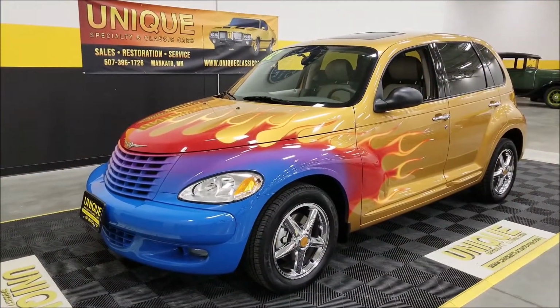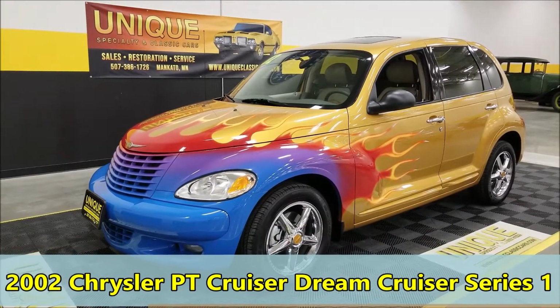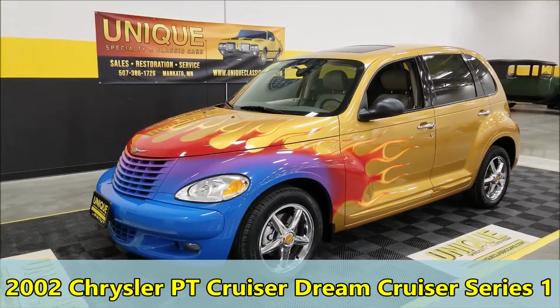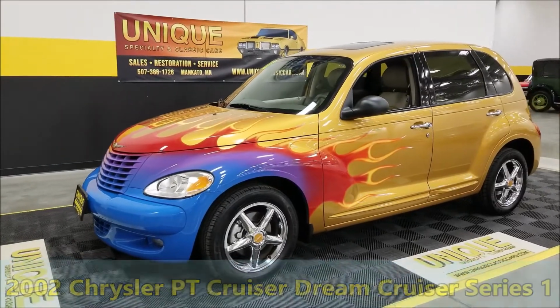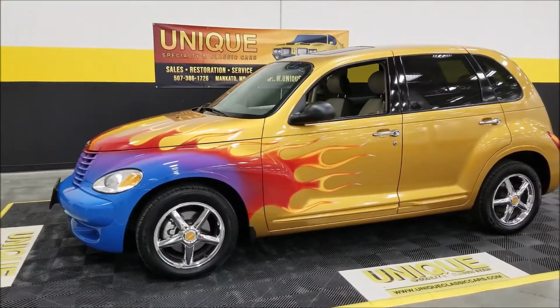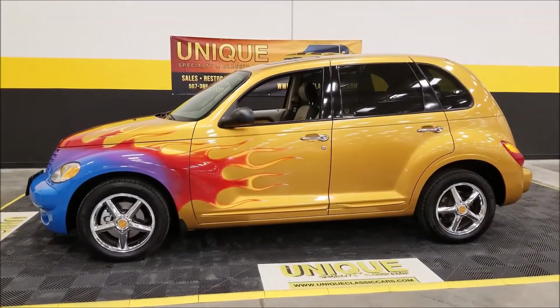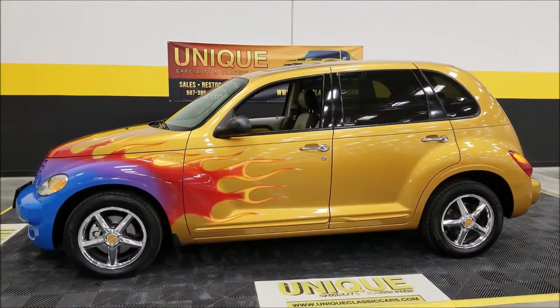Here is a one-of-a-kind vehicle. 2002 PT Cruiser, Dream Cruiser Series 1 edition with some custom painted flames. This could easily be the next collector vehicle out of the PT Cruiser line.